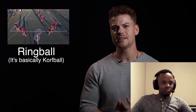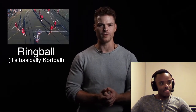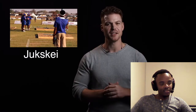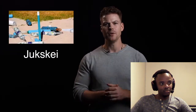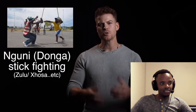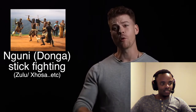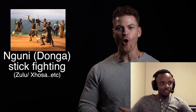In certain areas, you might find a touch of Dutch with things like korfball. Also originating in South Africa is ringball, which is basically another variation of korfball. Ukske is a traditional Afrikaner sport similar to horseshoes, in which you have to knock over a peg on the ground from a distance. And many of the native peoples have their own style of martial arts. The most renowned is probably the Nguni stick fighting, or Donga, performed mostly by the Zulu.